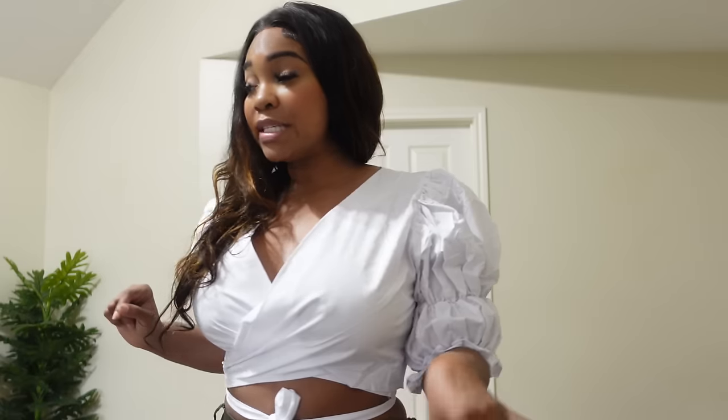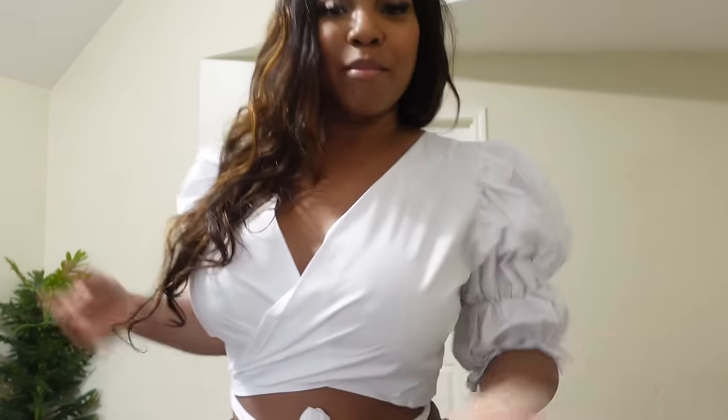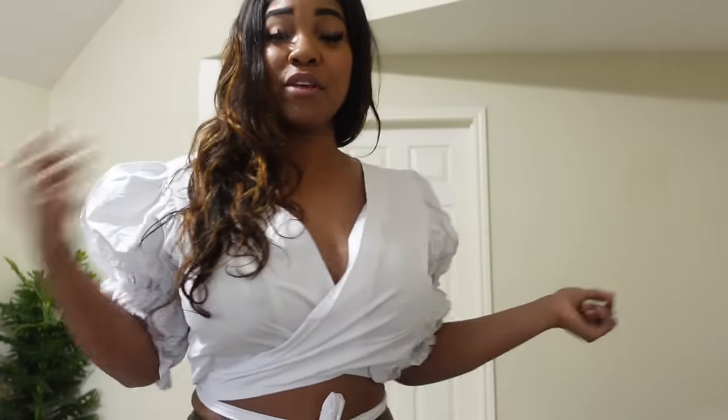You guys, let me know what you think about these items down below. Which one was your favorite? My favorite, I don't know if it was the first crop top I put on, or the two-piece set, or the brunch pants. I'm not really sure. Or maybe this top. I don't know. I think everything fit me really good.